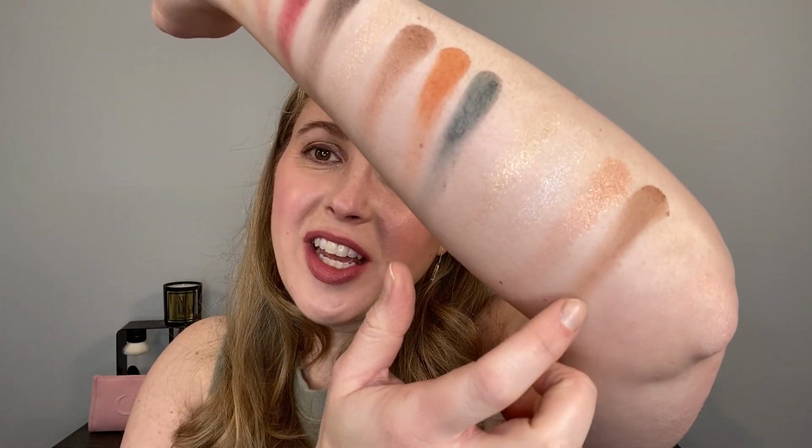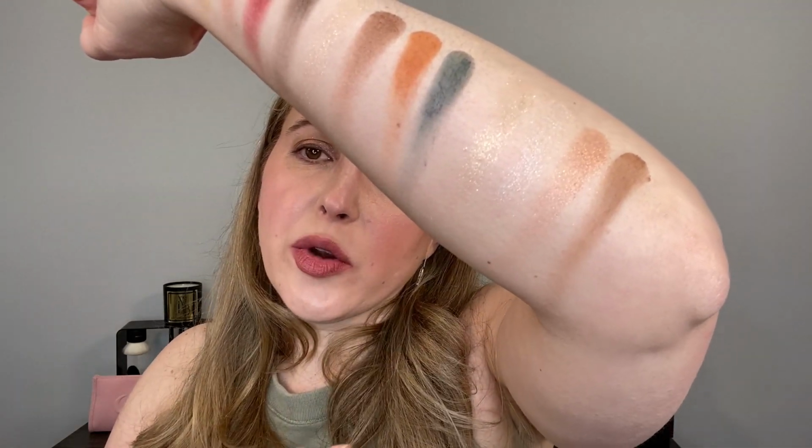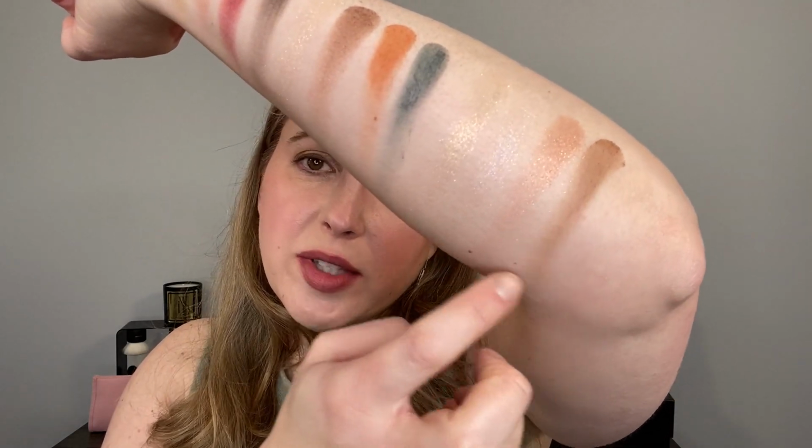This taupey shade, well, it's not really a taupe, it's more of a soft fawn brown. I think this shade is great on its own as well. You could just use this and then pop a little shimmer in the center of the eye if you don't want to have a sparkly eye look. I just think it's a really great quad.